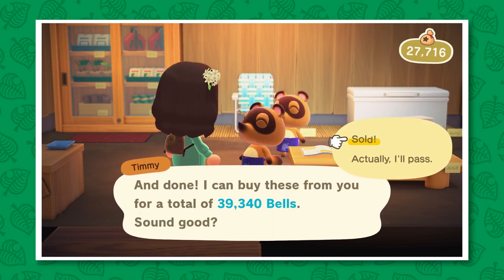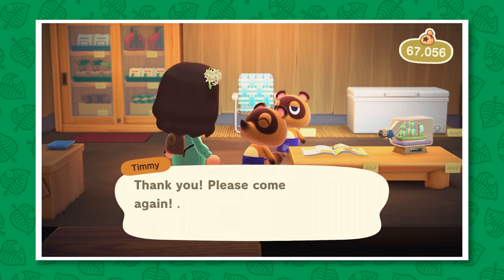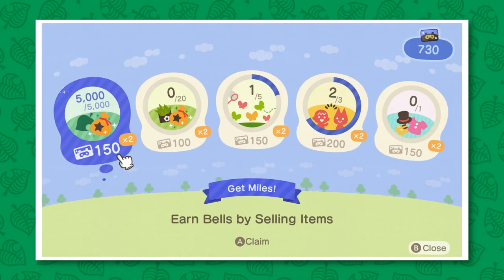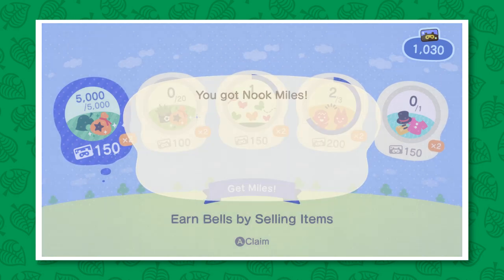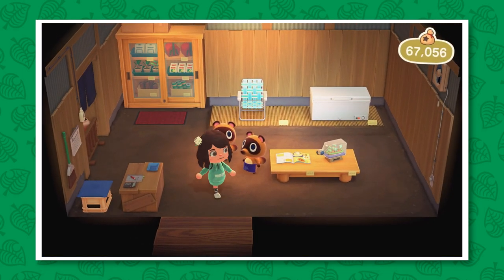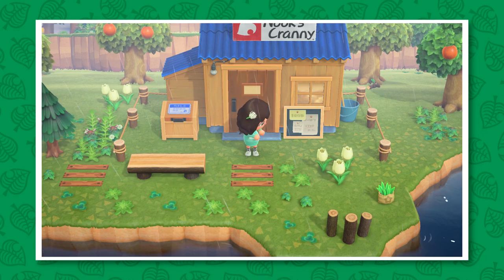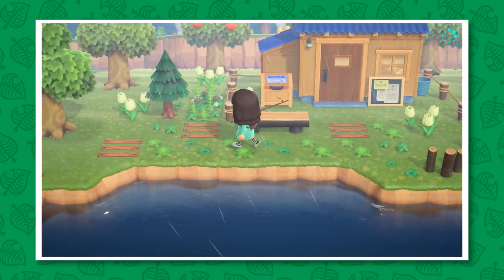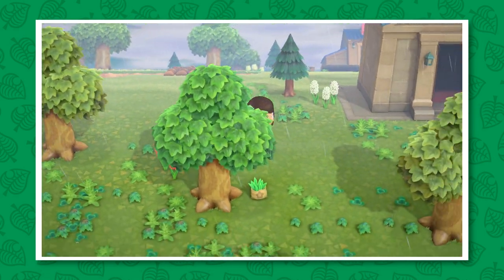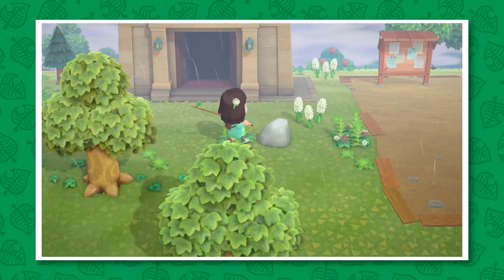Ooh, that's a lot of bells. Is it because of the cherries? I hope so. I should have probably planted one of the cherries to sell them in my town as well, but that was really bad. So we have some more Nook Miles here, which is also really great. So we have 67 bells. I really want to say simoleons, but it's not. It's bells. So yeah, we're a little bit closer to pay off our loan, but not too much, I guess.